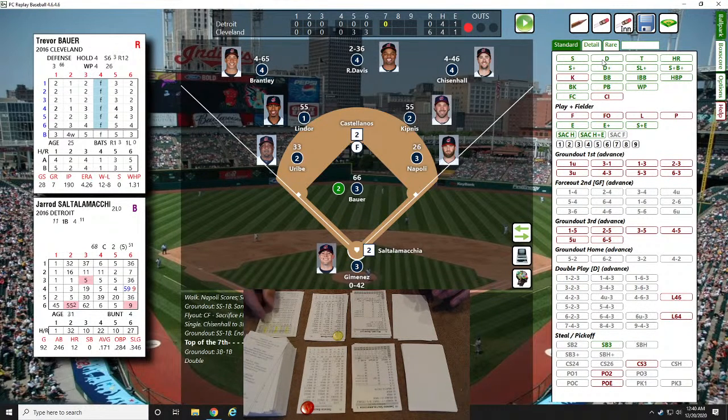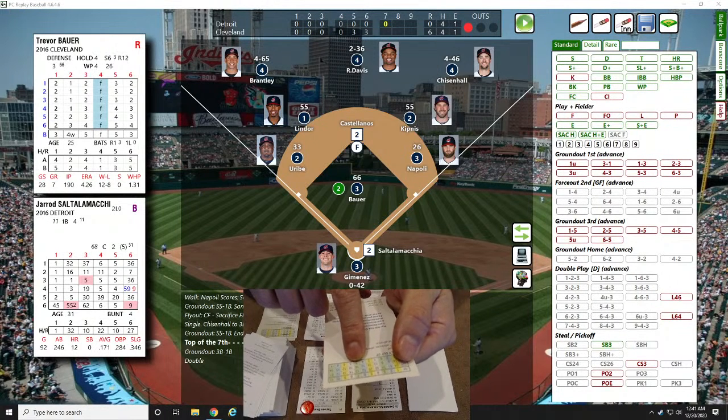Saltalamacchia, 51. We're going to check some defense here. I'm just trying to see, should I flip to the next card or not? Probably should. All right. So 51 is going to be a first baseman error check. That is Napoli. Let's see what... Napoli error. Oh, that's not good. He's a 15. Okay, well, let's see. Oh, he rolled a 16. Unbelievable. You know it's your day when you got a 1 to 15 error check in the 7th inning, and you roll a 16.